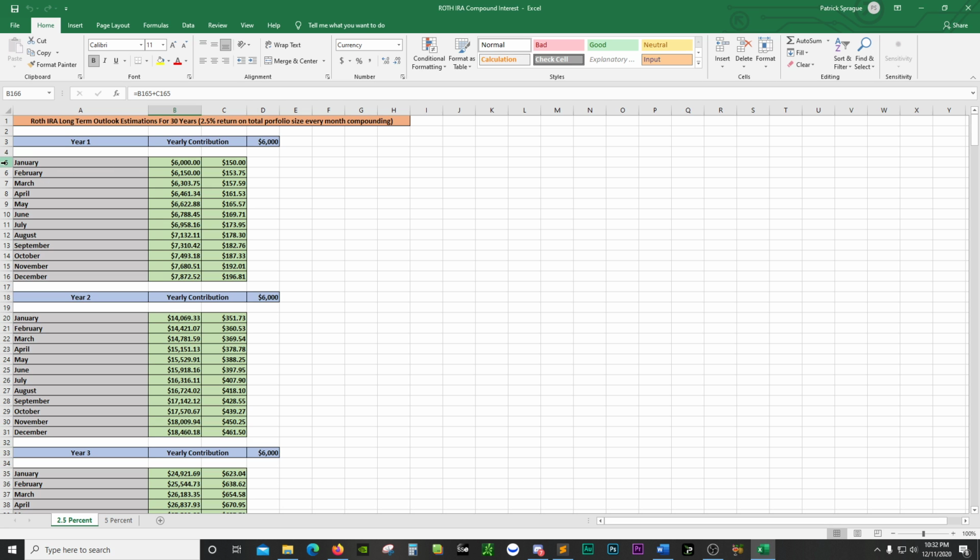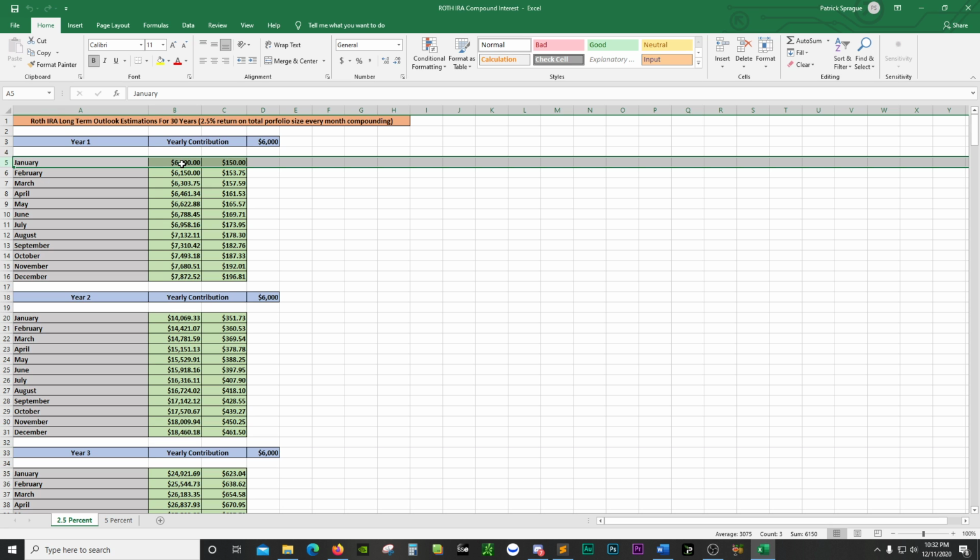So if you look here on my chart, $6,000, 2.5% return on $6,000 is $150. Next month, February, you're at 6,150. 2.5% return on that money is $153.75. Come March, it's 6,303.75. 2.5% of that's 157.59. So you guys get the concept here. Every month you're making 2.5% on the new total, right?